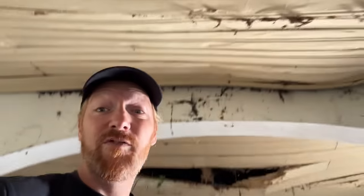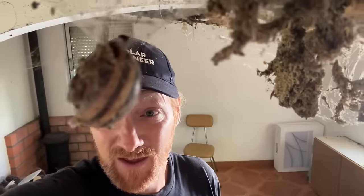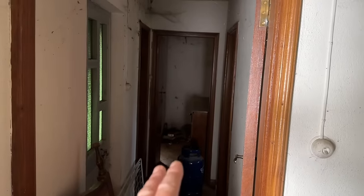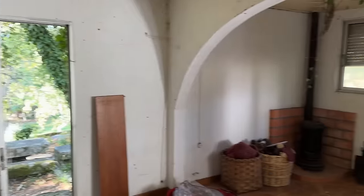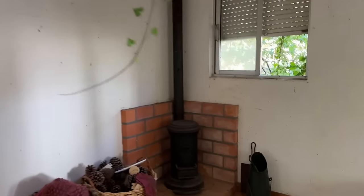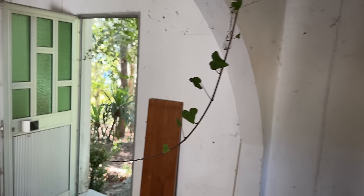Okay, so what have we got inside this room? Well, we've got a failing roof, massively failing roof. So much so that we've got snails in it. Disgusting. In terms of location, this is the main room that comes off of the corridor that leads down to the bedrooms. There's also an exit door there. I'm not entirely sure why that would be, but there is. And this is the room itself. There's an archway. There's a stove in the corner there. We've got a couple of windows. We've got some plants, not exactly house plants though.